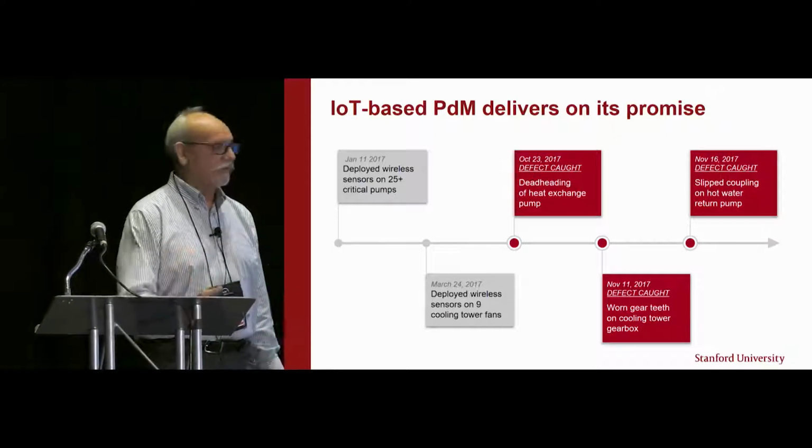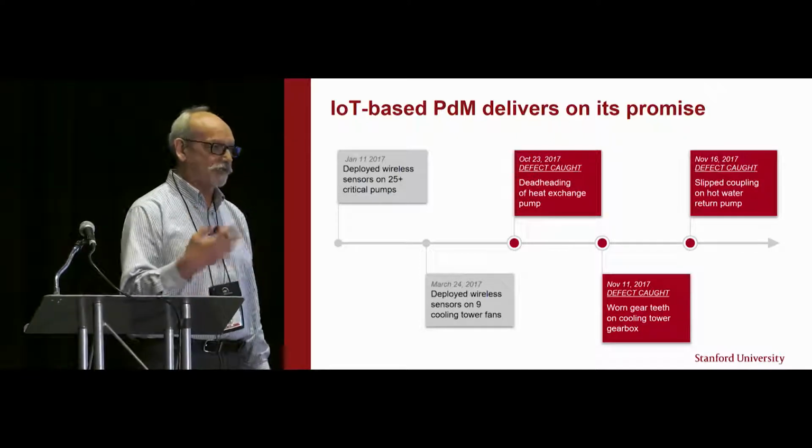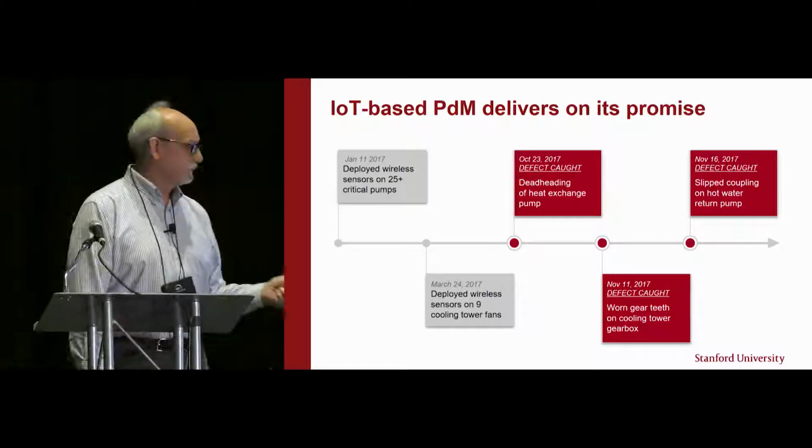And another one: we got a shift in vibrations that gave us an alert, and we sent the tech down. He looks at it and says, hey, a coupling was about to fail. So he goes in and changes it on our time, when we wanted to. So it works.